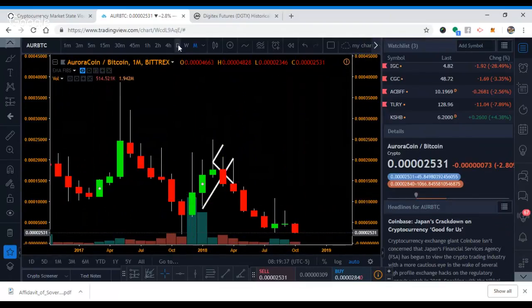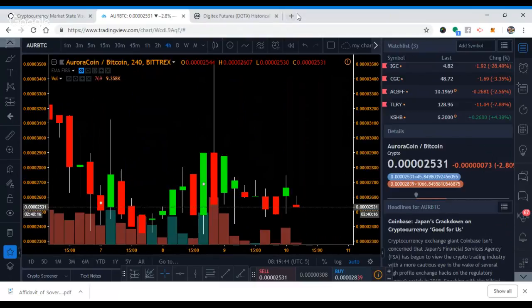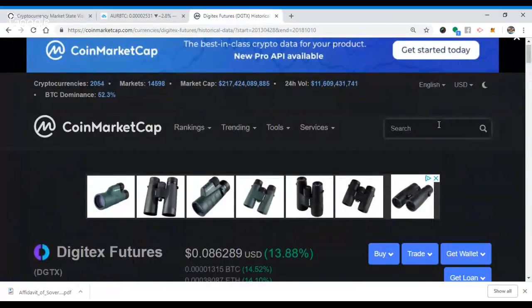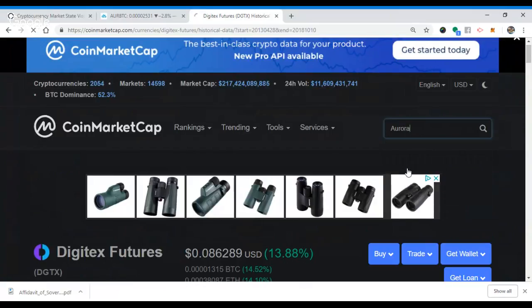Even though we've been seeing some nice, if this is the right one, let me see. Let's look at the day chart. This isn't the right one. Which Aurora? Because I think it's more than one Aurora coin. So you got Aurora coin, then you got AOA. Which one are you talking about, Queen? You're probably speaking about AOA. I can almost bet we're talking about AOA. Let's see what we're up today.